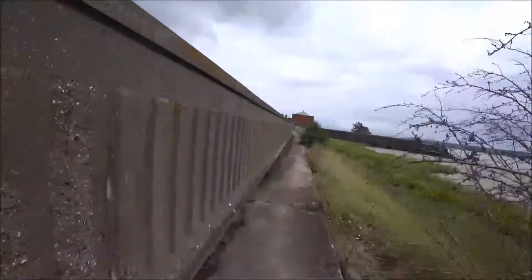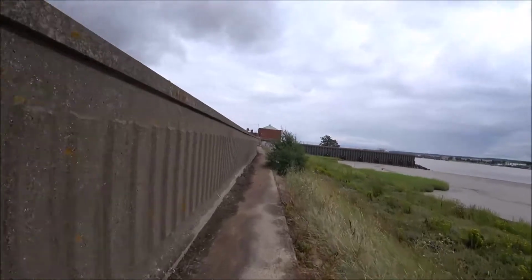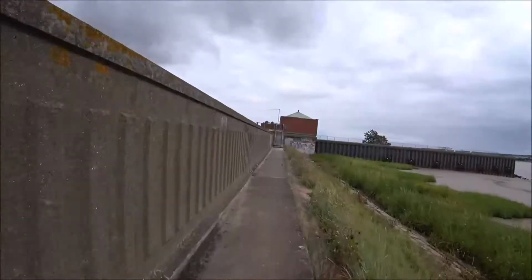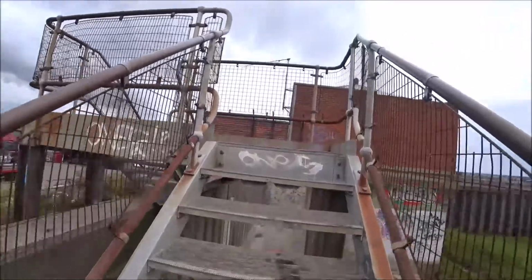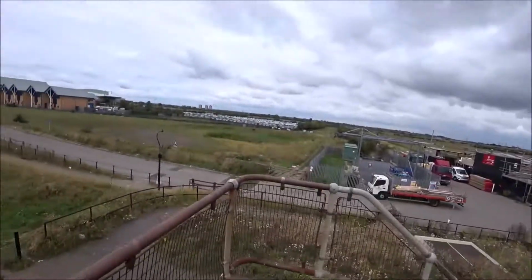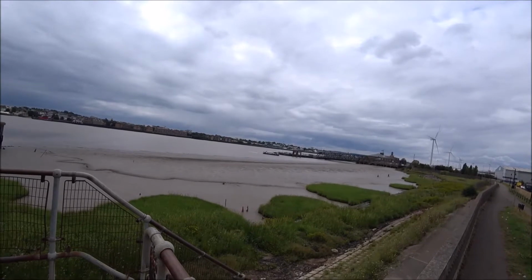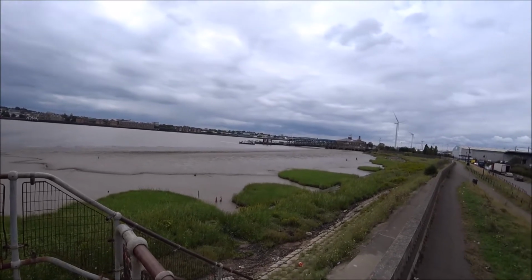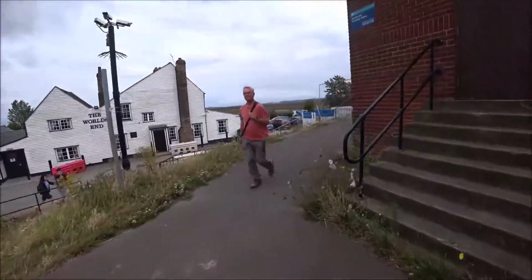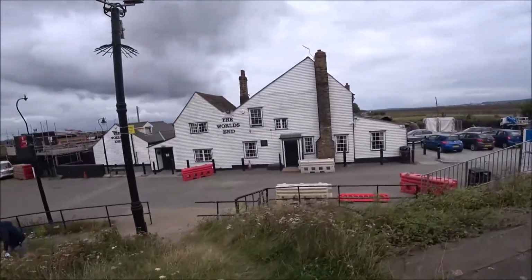So I'm making my way along the sea wall towards the World's End pub and Tilbury Fort. Over these steps, and we make it to the other side. Oh look, there's the ferry just pulling in. And there's the World's End pub.